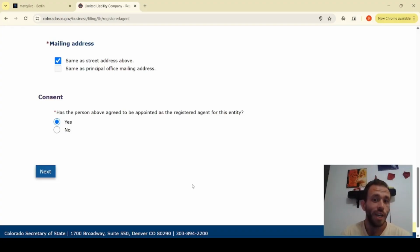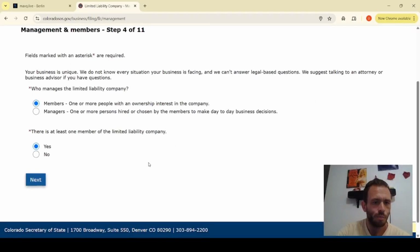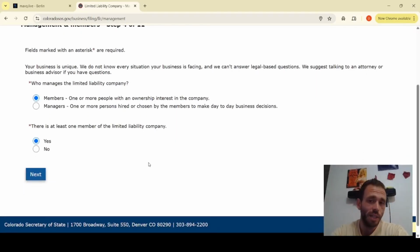So, has the person agreed to be your appointed registered agent for this entity, which is Apple Bottom LLC? Obviously, I have. So you click yes. Who's managing the limited liability company? What this means is, is it going to be members or managers? Is it going to be people that you have hired that are going to be managing this, or is it going to be actual members, like owners, such as you and your spouse or you and a friend that went together to create the business? So that's how that is classified.